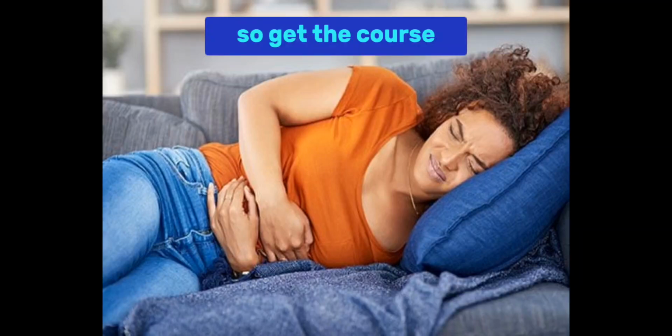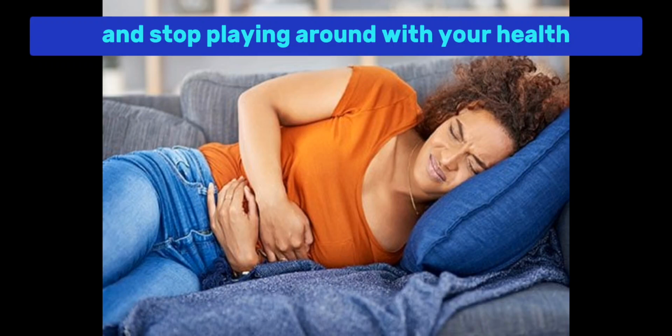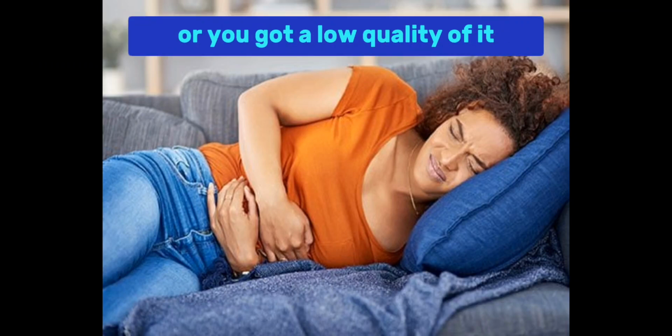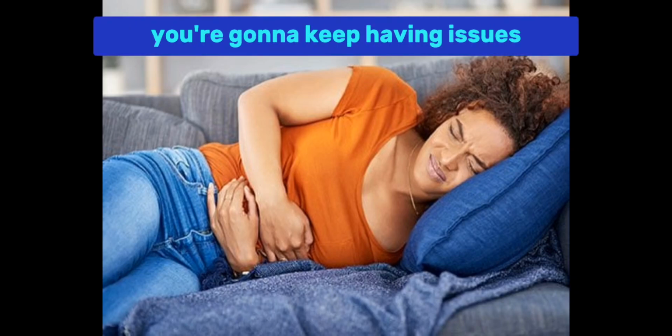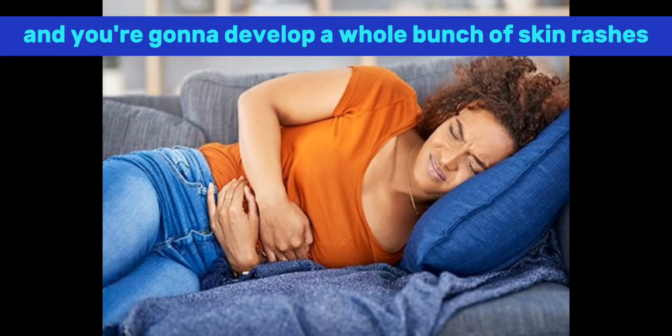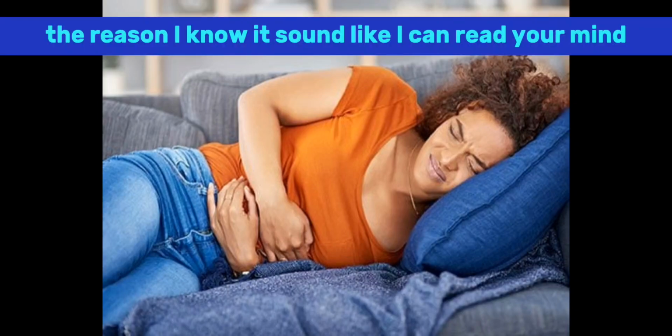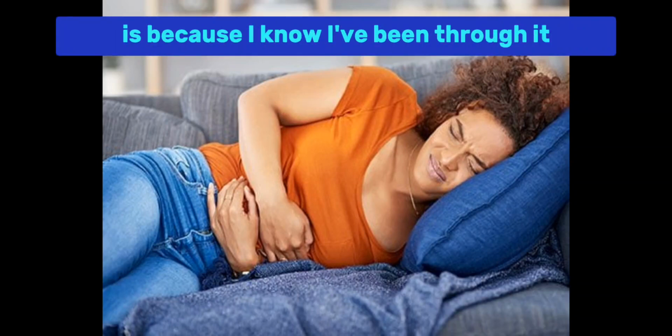So get the course and stop playing around with your health. If your stomach acid is subpar or you got a low quality of it, you're gonna keep having issues. You're gonna develop a whole bunch of skin rashes and allergies like what I used to have. The reason I know and can sound like I can read your mind is because I've been through it.